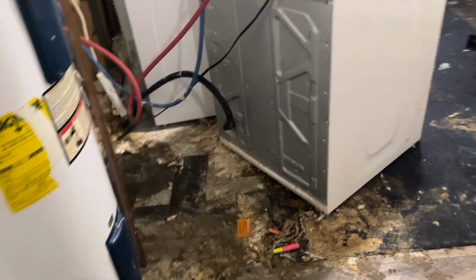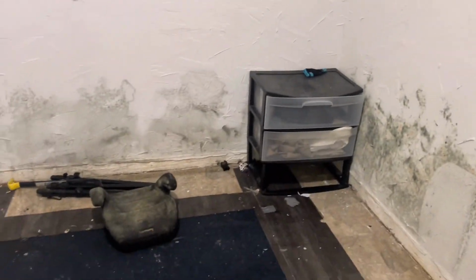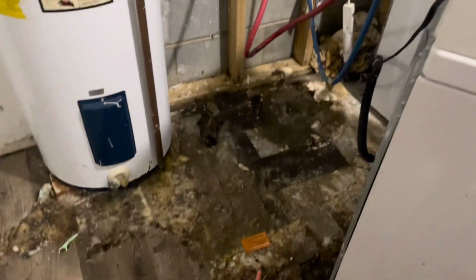So this is the progress that we've made. Y'all can get a better look. It smells so bad in here, y'all. Oh my breath. Mold. Wall has to come out, I'm sure. Very dangerous. This is horrible. This is disgusting. This is just, I don't know. I don't even know what to say.